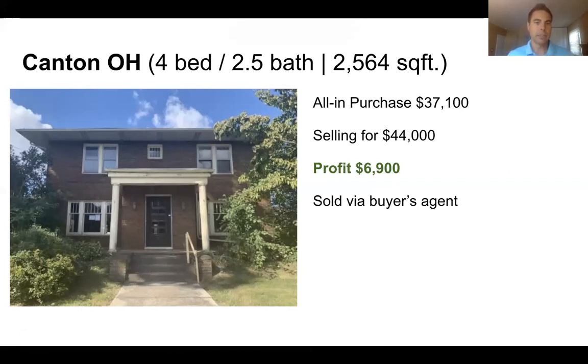It's a brick exterior. It was a 4-bed, 2.5 bathroom, pretty big house, 2,500 square feet. All in, with all our costs, holding costs, everything else, we were at 37.1. And then we ended up selling it. The previous agent that listed the house had a buyer at 44, and we're going to net 6.9 on this property. So this is an example of not a home run deal, but a little single that we sold in Canton, Ohio.